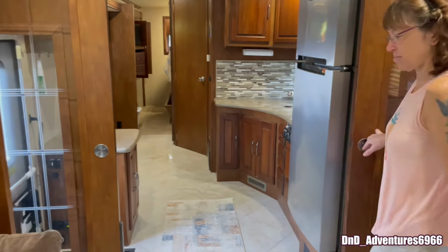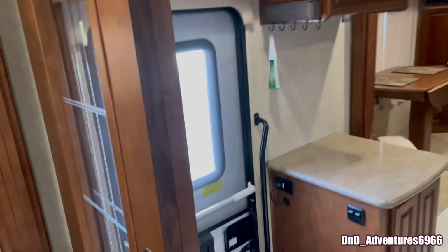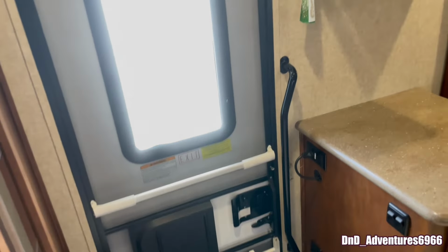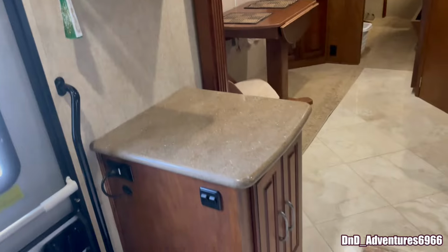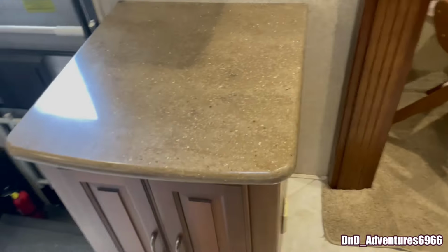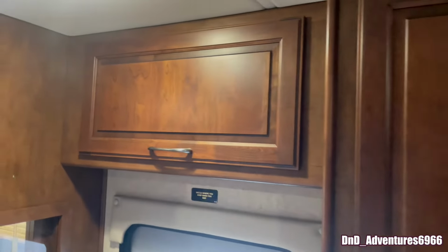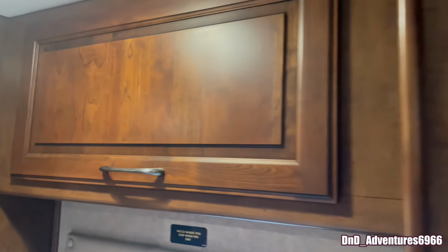There's our RV model, Debbie. I'm going to take you into the entry here. Pretty standard. It does have a central vac system, Dirt Devil, so all we've got to do is get a hose for that. Storage. It's got an automatic awning, which is nice. So there's a button right here for the outside awning.